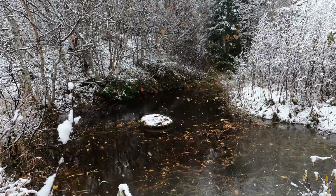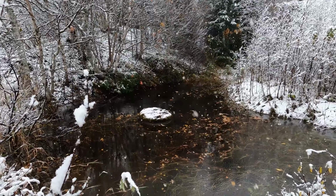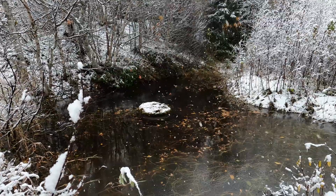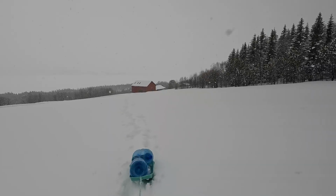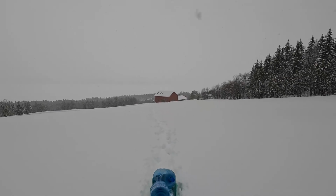The water from the well in the forest smells bad, is discolored, and cannot be used as drinking water. We have to fetch water from the nearest stream that is not frozen. It is quite a heavy job.